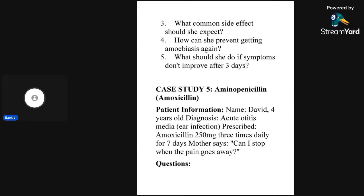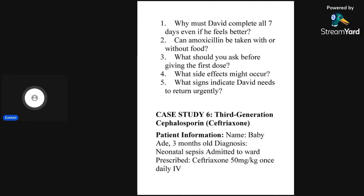So under aminopenicillin, we have David, 4 years old, diagnosis acute otitis media, ear infection. Amoxicillin prescribed 250 milligrams 3 times daily for 7 days. Mother says, can I stop when the pain goes away? Why must it be completed for 7 days if he is better? Can amoxicillin be taken with or without food? What should you ask before giving the first dose? What side effects might occur? What signs indicate David needs to return urgently?